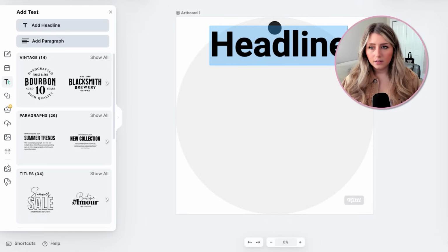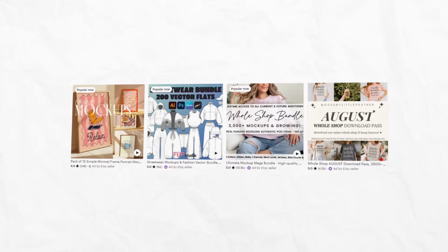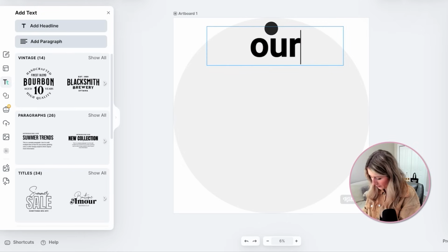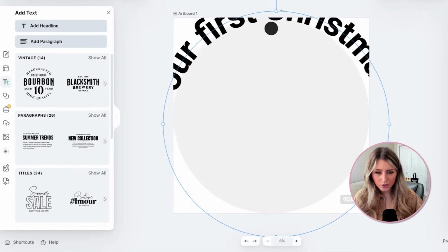I feel like I want to do something for maybe a dog. I feel like that would be like first year with dog or something. That's very trending on Etsy, like the first Christmas of a dog or first Christmas of a baby. That seems to really trend on Etsy every year. So I might do "our first Christmas" and then icons of two people and a dog, maybe. I think that would be cute. And then we are going to edit the transform to make it a little bit less circly.